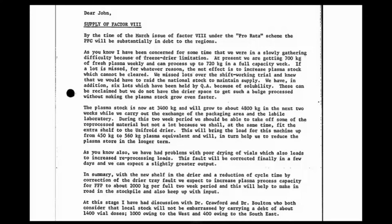Mr. Watt said that by the time of the March issue of factor rate under the pro rata scheme, the PFC will be substantially in debt to the regions. He then referred to a slowly gathering difficulty because of freeze-dryer limitation at PFC. At present, we're getting 600 kilos of fresh plasma weekly and can process up to 720 kilos in a full capacity week. If a lot is missed, for whatever reason, the net effect is to increase plasma stock, which can't be cleared. He also makes reference to the shift working trial that we looked at yesterday and its effect on stocks of plasma.